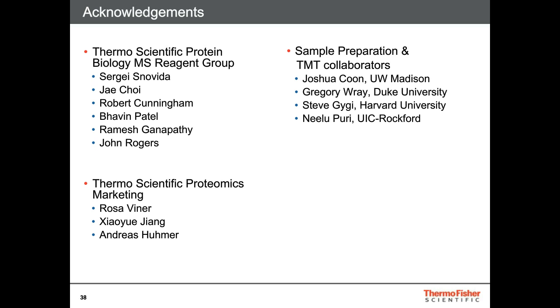Okay. This question is about immunodepletion kits. It says, do the immunodepletion kits work for mouse plasma as well? Yeah, I kind of covered that a little bit earlier in a different question, and unfortunately they do not. The antibodies that are immobilized to the resin only recognize human proteins, so they do not work for mouse.